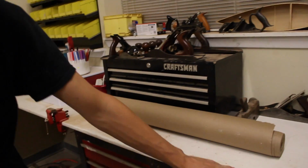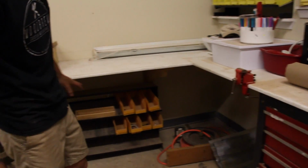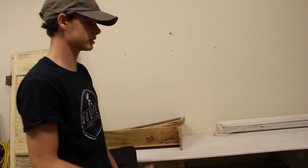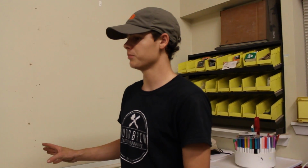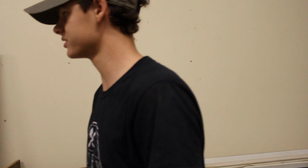We built this free-floating workbench that goes all the way around that's yet to be practically used. We will hopefully find something really soon to use it for. If you've seen our videos before, we've had a computer here, but we've since gotten rid of that because we don't want the dust in the computer itself.